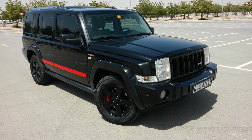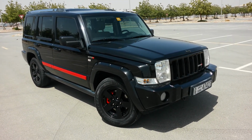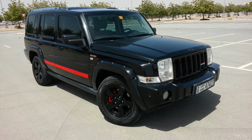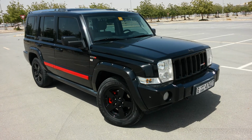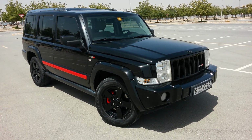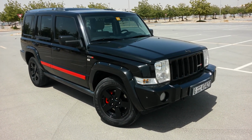That 4.7 litre V8 is just raring to go. It's an absolute pleasure to be driving this vehicle and to sell it. We look forward to any inquiries or requests for test drives that its next potential and very lucky owner is going to have on this unique vehicle, presented exclusively to you, ladies and gentlemen, by Auto Emotional.